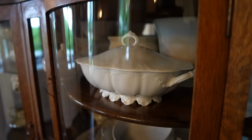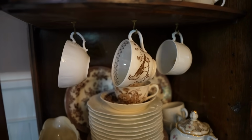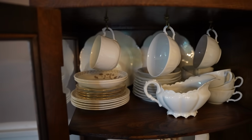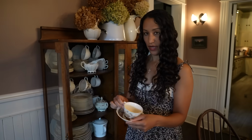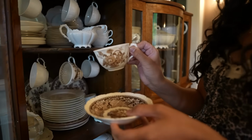It houses all of our dishes. I've kind of been collecting brown transferware. You can find it pretty easily at antique shops here. So this is my newest piece, and I love this. I love the detail inside. I think that's just so beautiful.